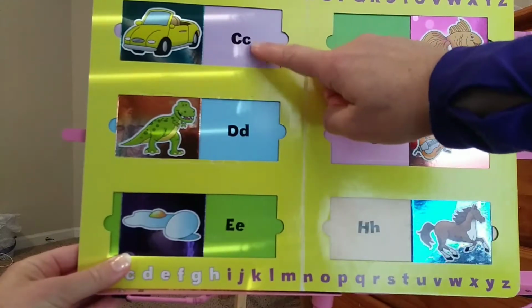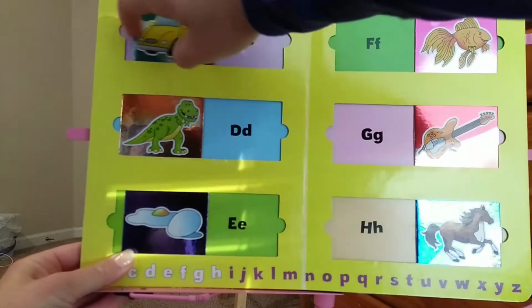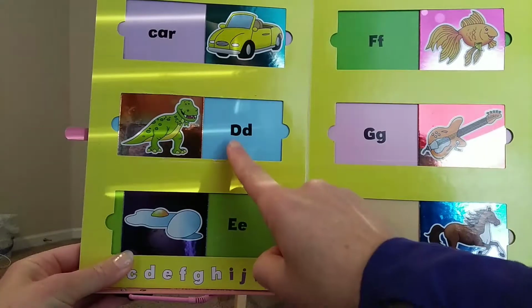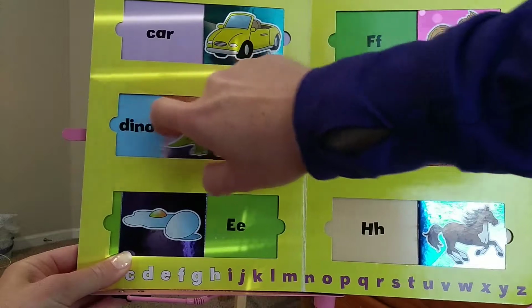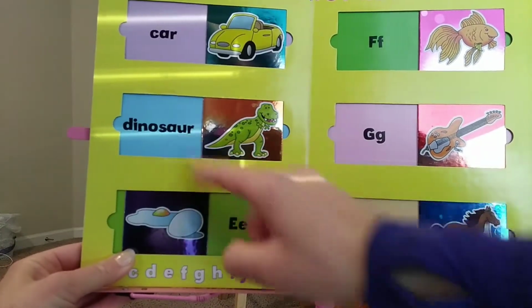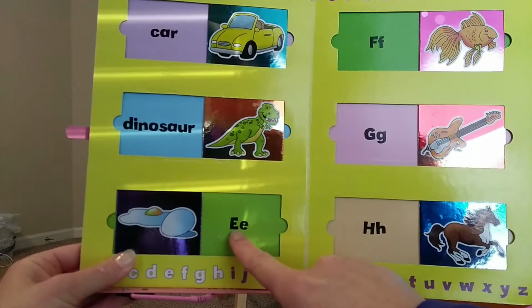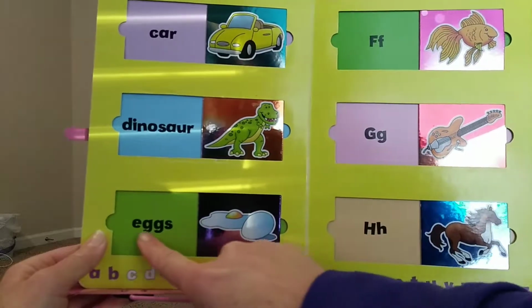C. C. Car. Car. D. D. Dinosaur. Dinosaur. E. E. Eggs. Eggs.